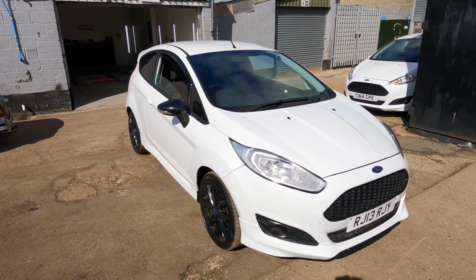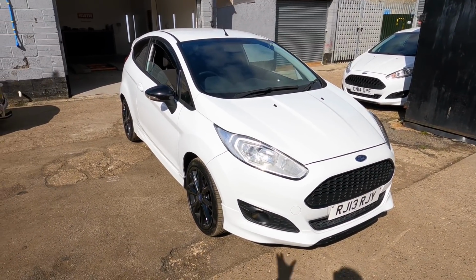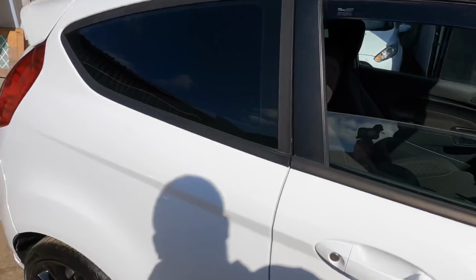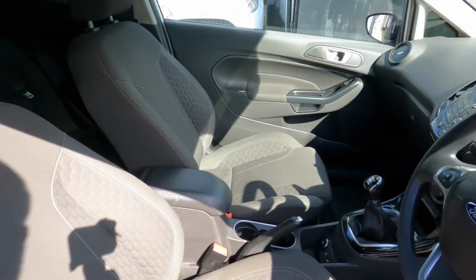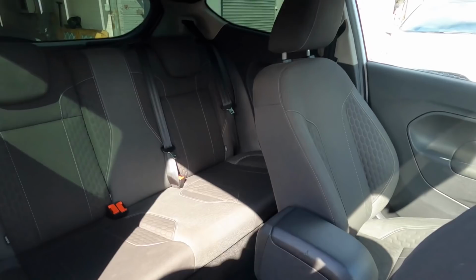I've got nothing to hide. I'm going to obviously tell them it's a category S insurance repaired car, so that side of it don't bother me. And out here you can't hardly see anything. Had a little clean up inside, no shampooing or nothing, but just, you know, a hoover out and a tidy up.